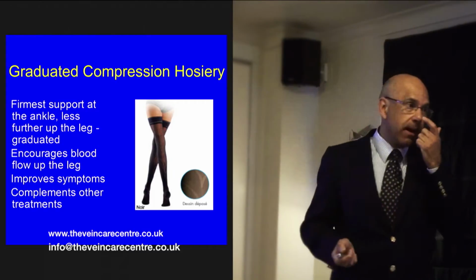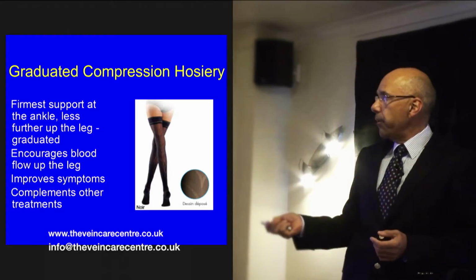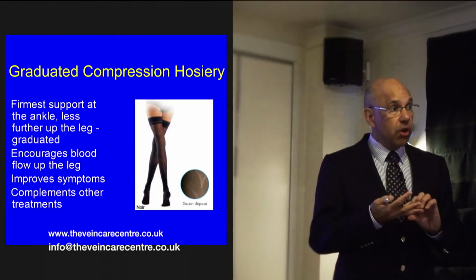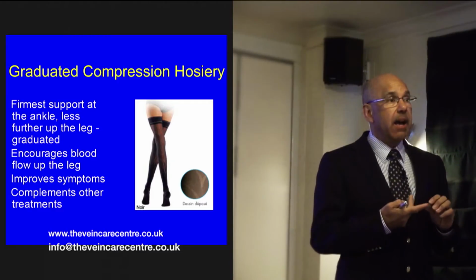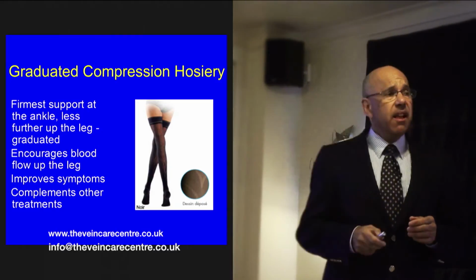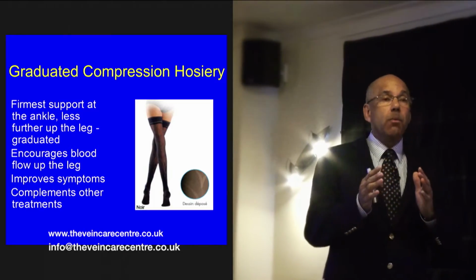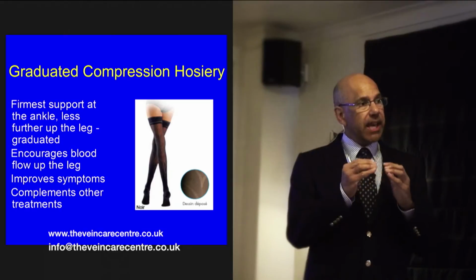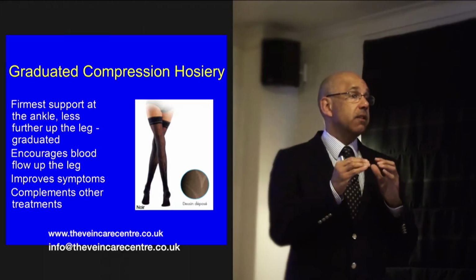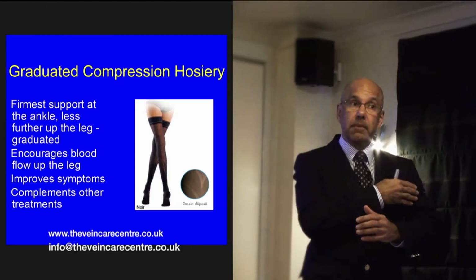Now, it would be nice if you put a pair of stockings on like that and your legs instantly looked glamorous, but the important thing to take away is that it isn't stigmatizing. They do look nice, they are comfortable, and your legs tend to feel better when you wear them. Now, they're not support tights. They're very different. They're graduated, which means that they're firmer at the ankle and they give a certain amount of squeeze measured in so-called millimeters of mercury. That's the same measurement that we use to measure blood pressure.